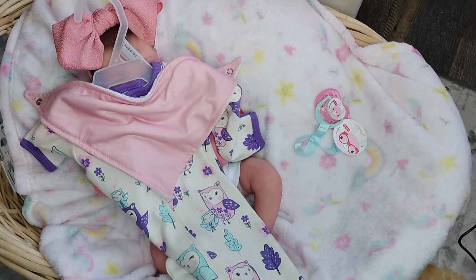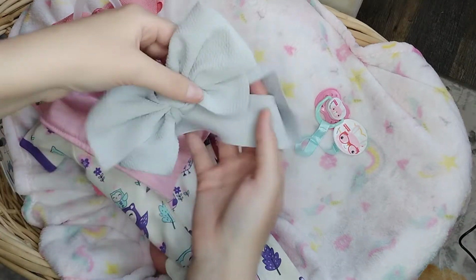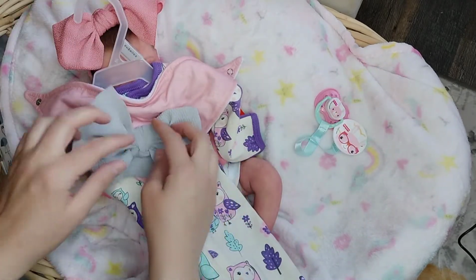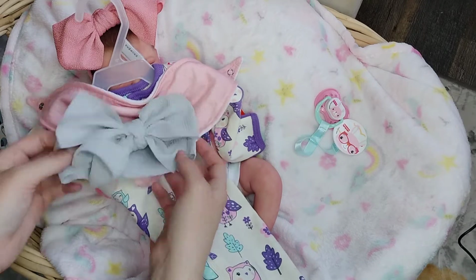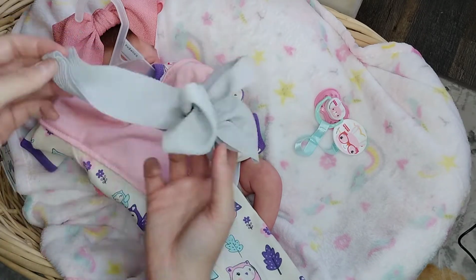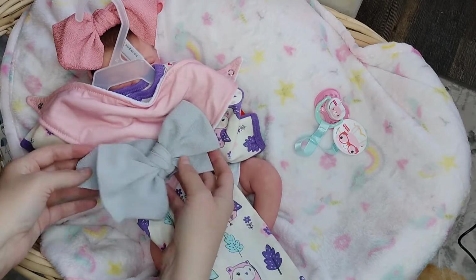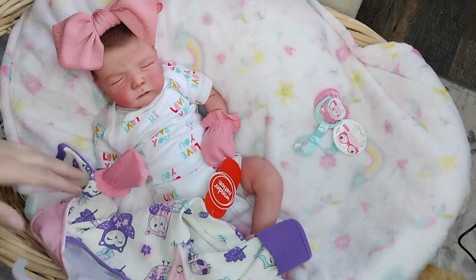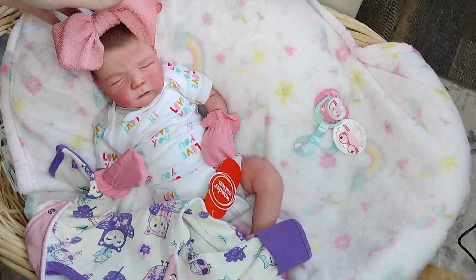Lint on it. And then, also, I'm not super matchy-matchy, but I wanted to do a little gray bow with it. I'll probably have to tie the back of this too, so that it can fit her. But I liked how that looked together. So that's what I picked out for her. So, let's go ahead and get this show on the road.